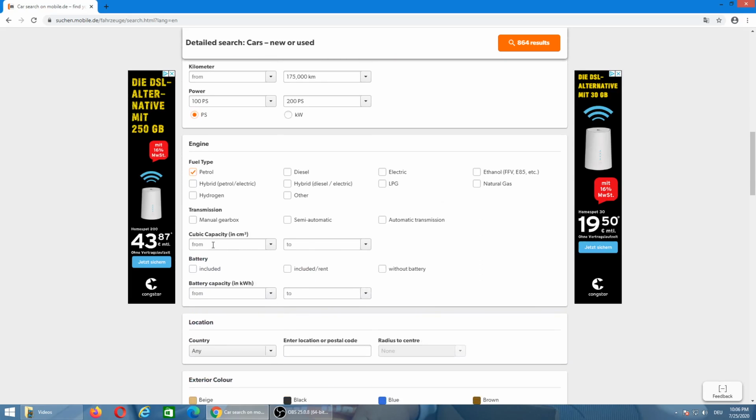And now, if you know what is the transmission you need, manual or automatic. I don't use the semi-automatic. It's only for very few cars that they have semi-automatic. You can leave it empty. You will get both, or you can specify manual or specify automatic. I will leave it empty in this case. If you know what kind of engine you need, you can say I want this amount of cc, cubic centimeters, or you leave it empty.